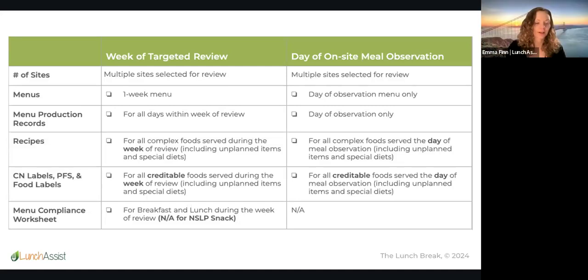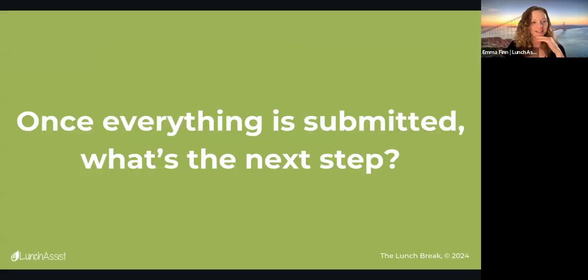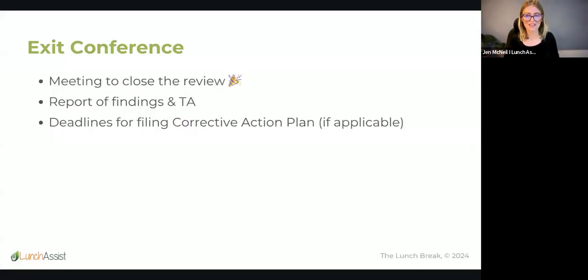Okay, I think I get all of this for now, the 4 steps. But closing out the review, let's go to that 4th step. When you have everything submitted, what else do you need to do? Yeah, so that final touch is your exit conference. This is also something that's changed since COVID. When I was a director, I had my entrance visit on Monday and my exit conference on Thursday, and it was really easy.